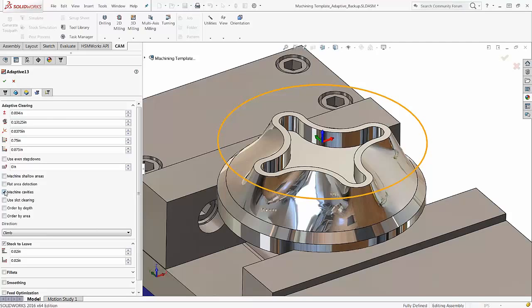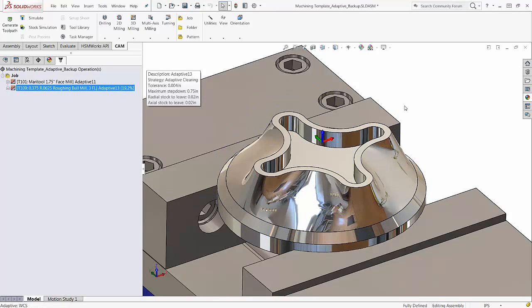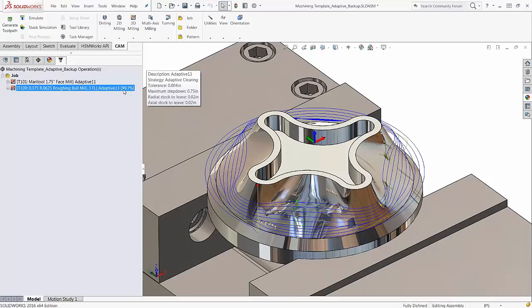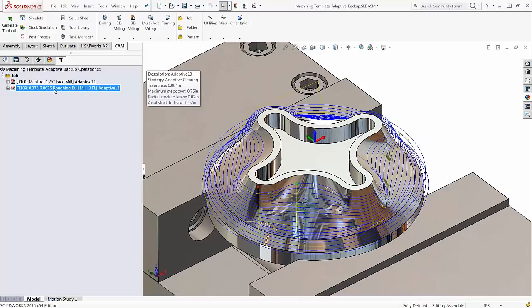So what I want to do is remove machine cavities. It'll recalculate, and it'll look at any place where it's going inside the model. It's only going to cut on the outside of the model. We kept this at most, so it's going to take a little while to calculate. When it gets there, you'll see it's only going to cut from the outside of the part. It won't try to cut inside the cavity. So that's one way you can keep it from going inside your part where you don't have to cap it off.